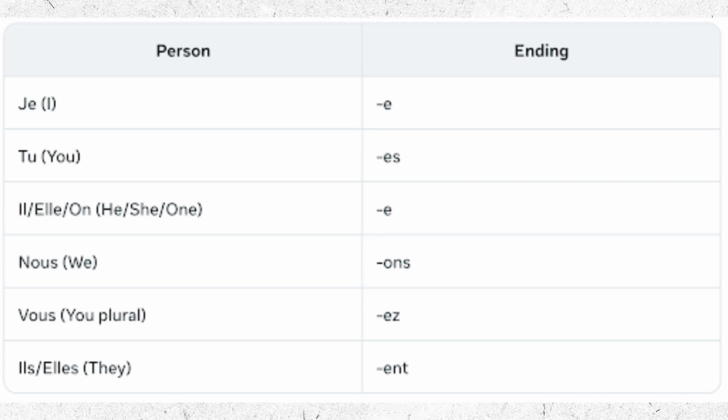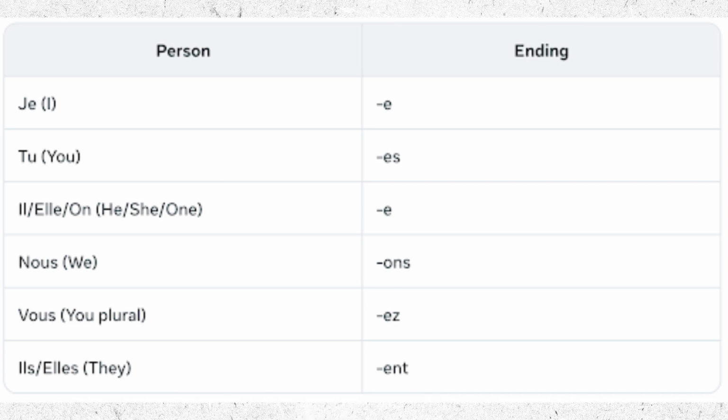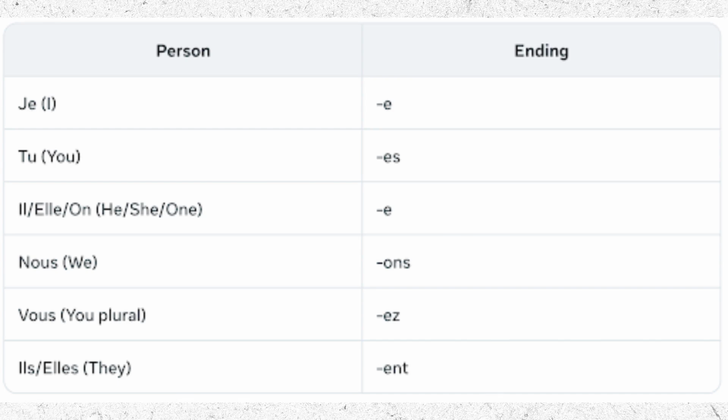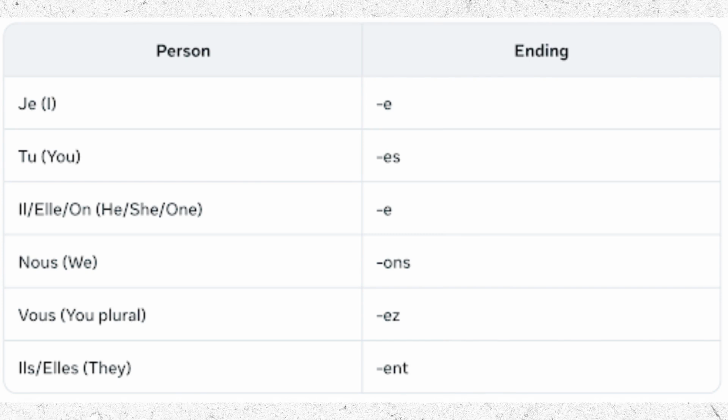In English, yes, you would say I am singing, I am dancing, I am eating, I am walking. There is no ing in the French language. That's why we do not say I am dancing. I just say I dance. With that being said, the conjugation in English, like I said, we have ing. For French, it's different. For je, you have e. For tu, you have es. For il and elle and on, you have e. For nous, you have ons. For vous, you have ez. And for ils and elles, you have ent. Okay? Do you get it?